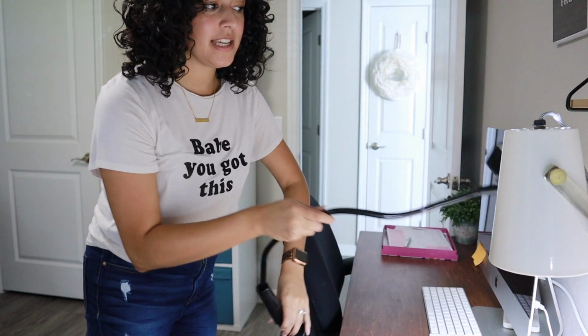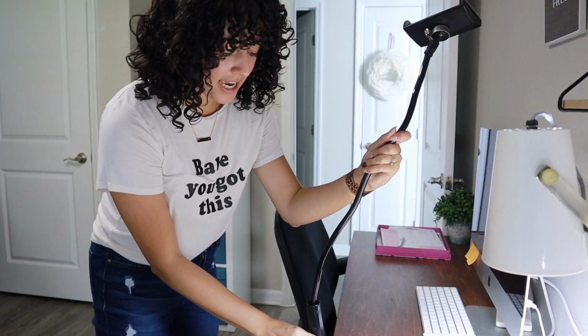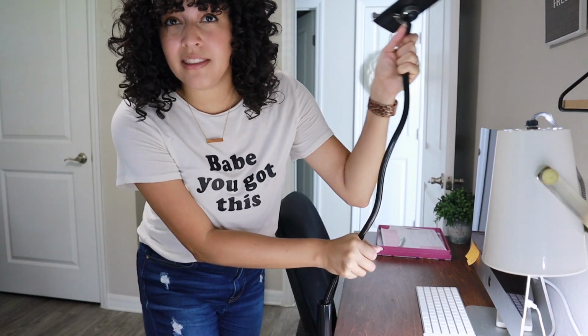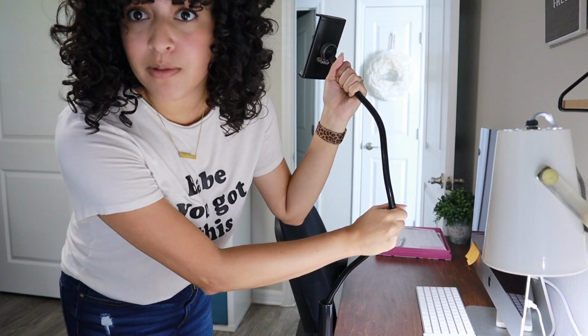Okay, so let's say I wanted to film right here on this desk area. What I would do is I would take my little clamp and you just attach it to your table and it screws in. These are available on Amazon. You can find these. I've seen them at like Marshalls or Ross, but a lot of people do have these already.